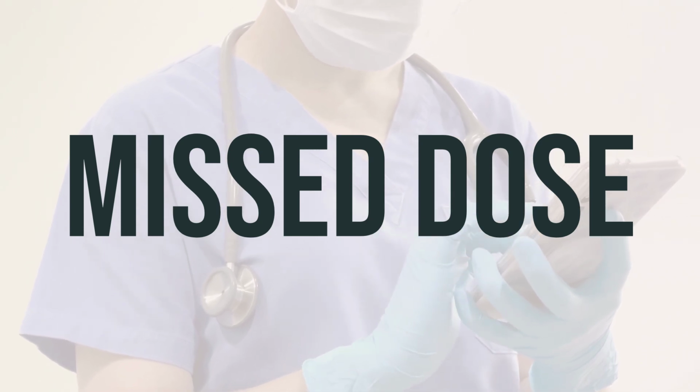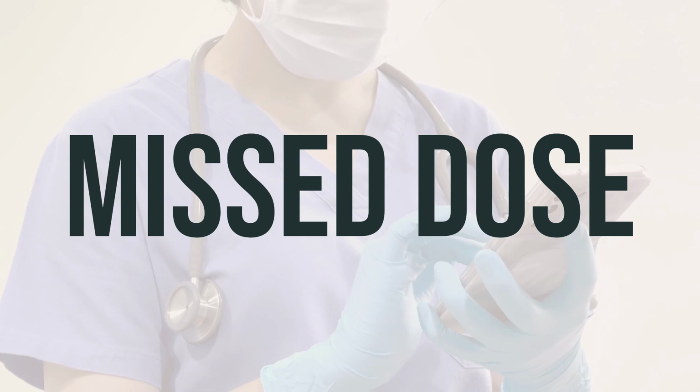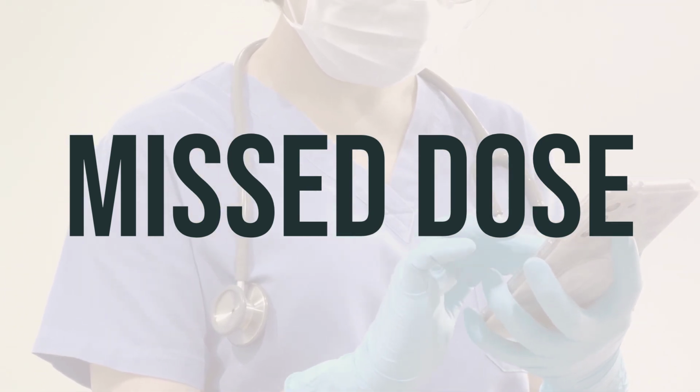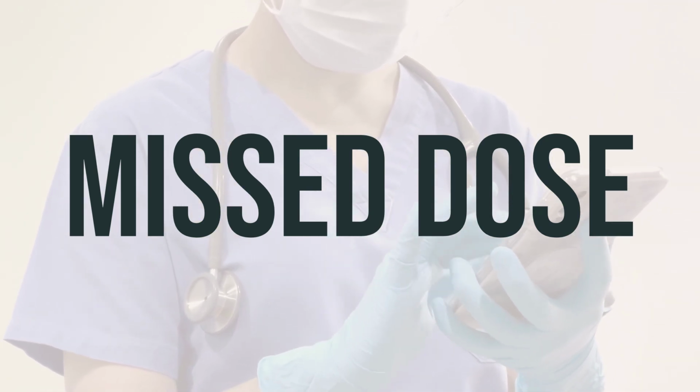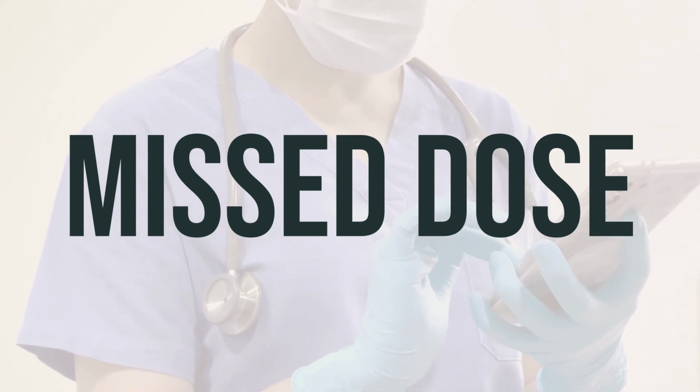If you forget to take a dose of Indomethacin capsule, extended release, take it as soon as you remember. If it's close to the time of your next dose, just skip the missed dose and take your next dose at the usual time. Don't take double the dose to make up for the missed one.